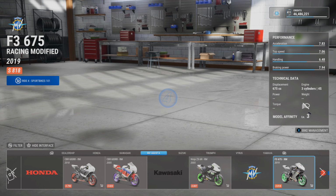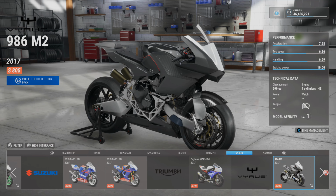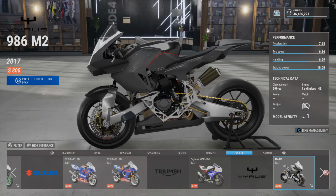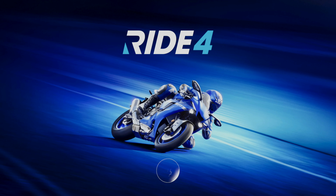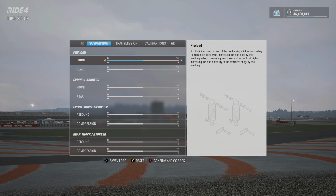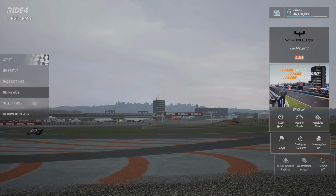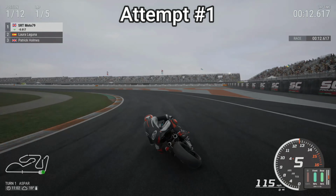Right, GP circuit. First race on the GP circuit, 600cc sports bikes, race-modified sports bikes, and it's all about the front end, as I've said before. So we're going to go with a Virus 986 M2 race bike. It's a CBR 600RR engine in it, and it's got weird hub centre steering, which I don't have enough time to talk about, but a very clever concept that never caught on, because apparently motorcyclists are all Luddites and we all like nothing more than conventional forks.